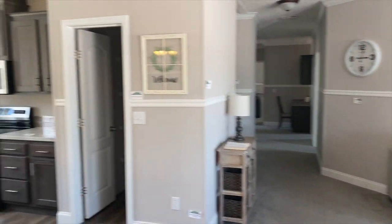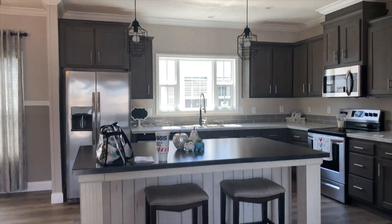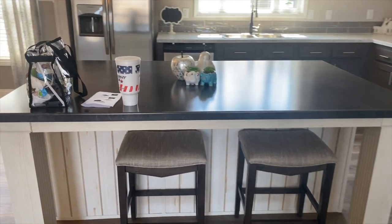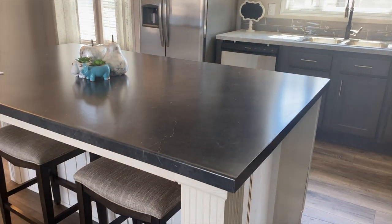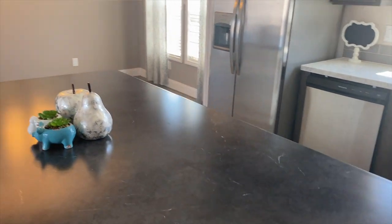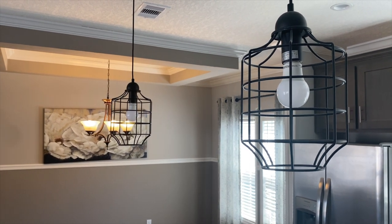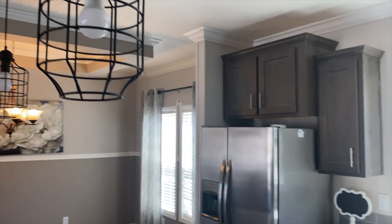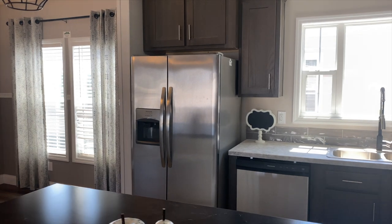Okay, on around, this is your kitchen. This is what you see into the kitchen. You got a nice big island. Y'all just look past all of my stuff there. You got a nice big island here. No sink in this island, so you've got a lot of space. Love the lighting, the pendant lights that they have in here. Really nice. Then you have a stainless steel package in this home.